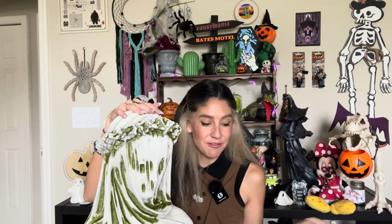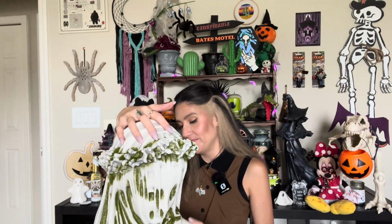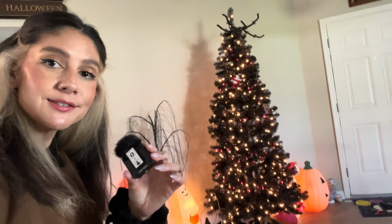There's a lot of stuff that I saw that I was just like, wow, I have to have it. And so that's what we did. But yeah, that's all I got. Those are all the pieces that I got from At Home. And I thought we would just step into another room just for a change of pace. So there's the Halloween tree there.